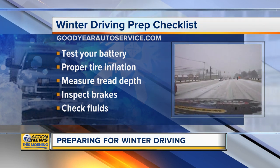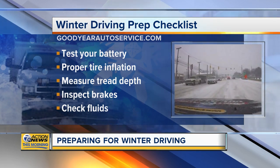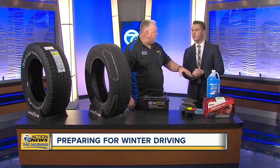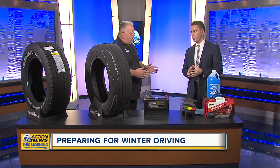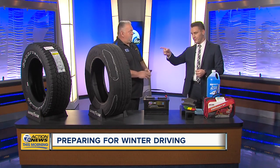Also, what about some fluids? You need to make sure your wiper fluids are good, and an emergency kit's a good idea, right? All your fluids, when we do the inspection at our shops, we're going to check all your fluids. Washer fluid, you want to make sure you're using a winter mix. There's a difference between a winter mix and a summer mix. Anything below -20 is good. Coolant, transmission fluids, brake fluids. Check all your fluids, check your treads too.